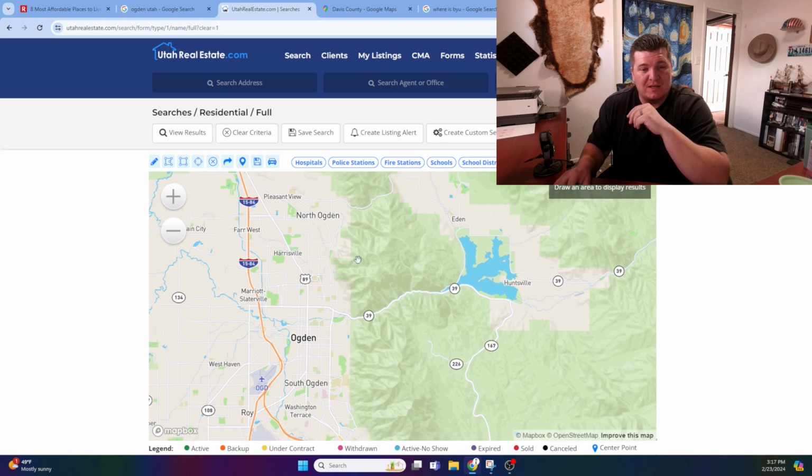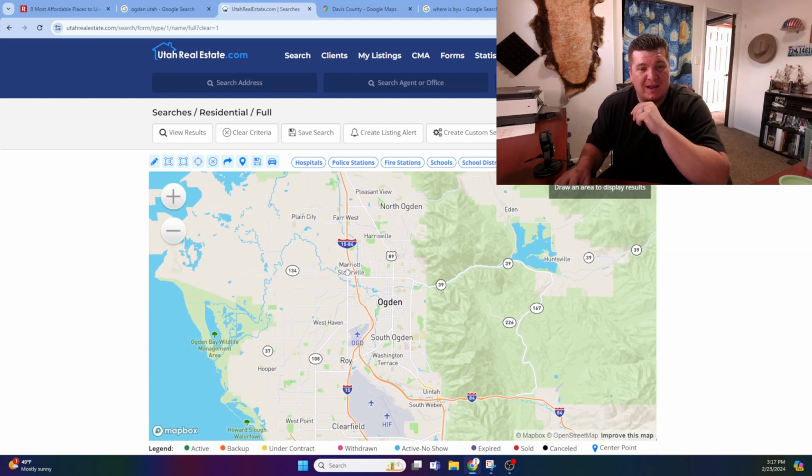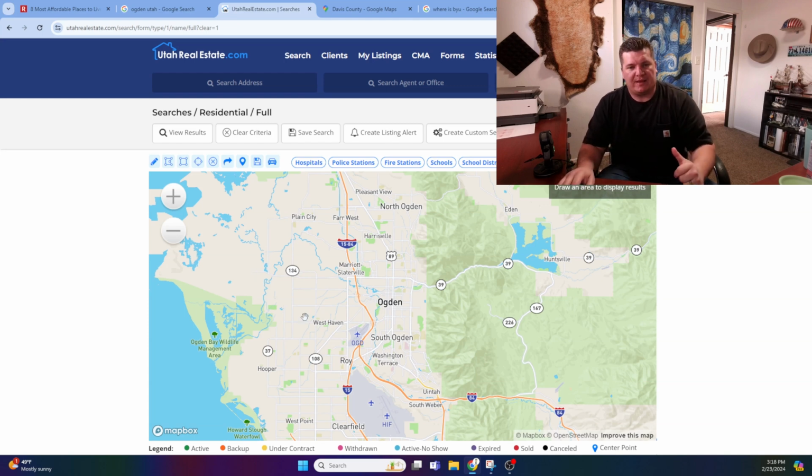North Ogden's median sold value doesn't have as much crime as other places. It's also just a really nice place, North Ogden in general. Plain City, west of the interstate, you've got all these ranch communities right here. You're literally going to be driving through those ranch communities and be like, oh my goodness, there's a random restaurant here that's just a local restaurant that people have been going to for the last 50 years or something like that. That's what happens in Ogden, Utah. So I like Ogden in general.